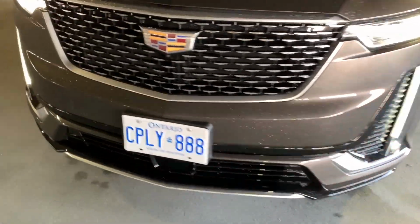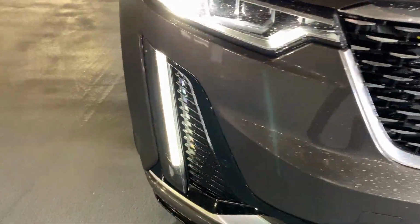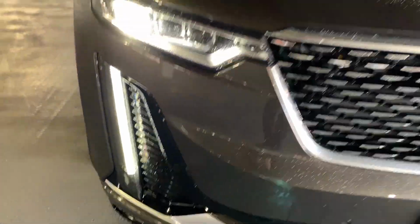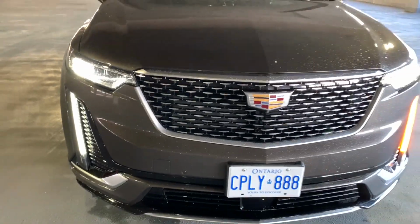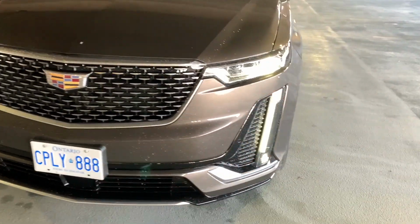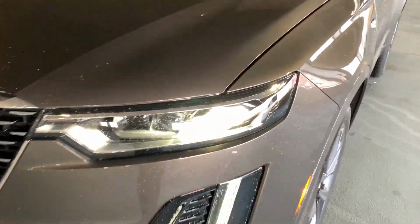And just as a comparison point to show you I'm not making stuff up, the turn signal is not on here and there is no light on there. But if the passenger side turn signal was on, then that little turning light right at the bottom there would be on. Overall, pretty nice, and it's got the upgraded headlights, so it looks really, really sharp.